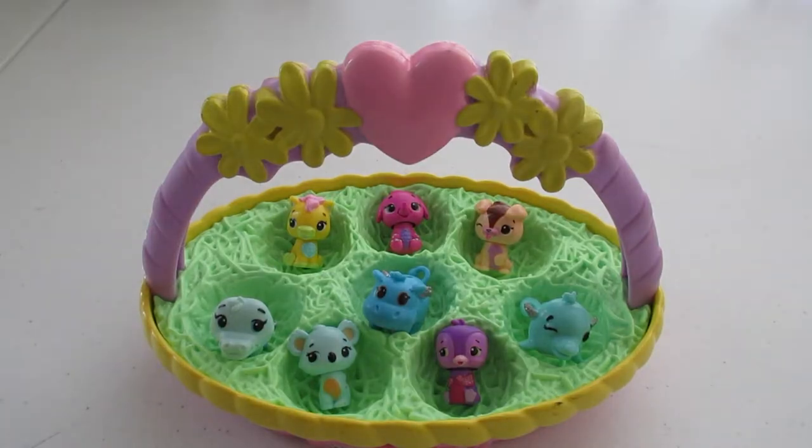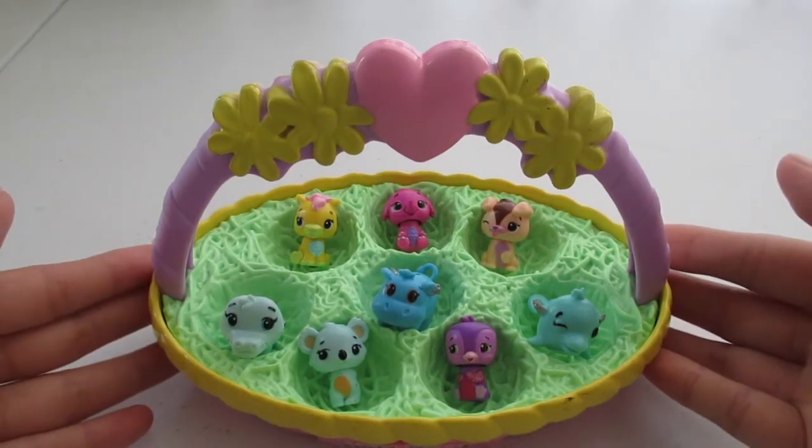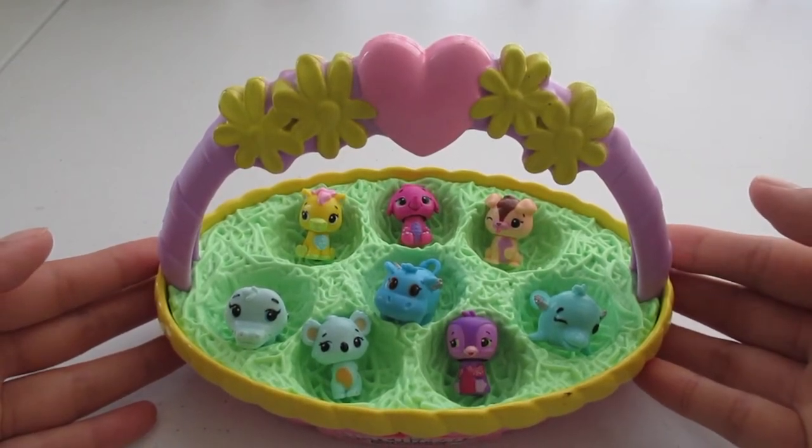Hi friends, today I'm going to show you some of my Hatchimals. This is a small batch from my big collection. Let me show you.